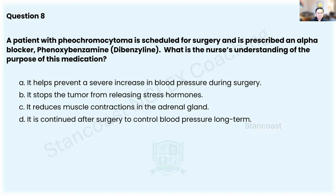So the patient has a diagnosis of pheochromocytoma and is going to be scheduled for surgery. So before the surgery, they're going to take this alpha blocker, phenoxybenzamine, or Dibenzyline. What is the reason why they should be taking this drug? Is it A, B, C, or D? Let me have letter D first. If you answered letter D, it is continued after surgery to control blood pressure long term.